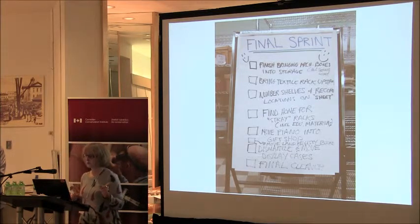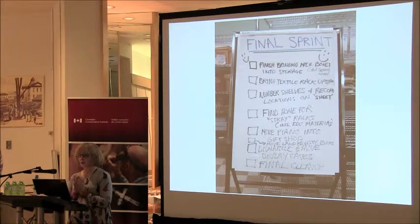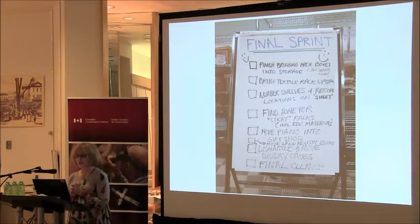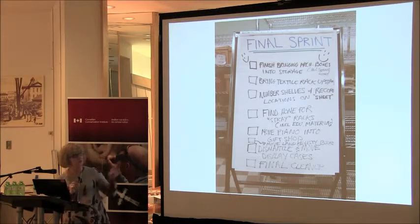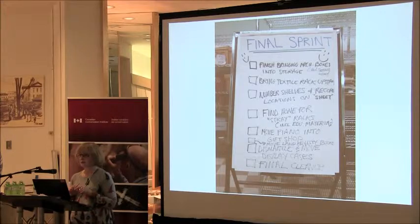And the final sprint was to finish bringing the archival boxes into storage, bring the textile racks upstairs, clean the library, number the shelves and record all the locations on one sheet, find homes for stray racks, move the piano into the gift shop, yay. I didn't do that though, so I'm very happy. Move the land registry books, dismantle and move the display cases, and then the final cleanup. So we looked at that, and we actually got all of that done between about 9:15 and 12 noon, so it's kind of cool. And it all worked out well.